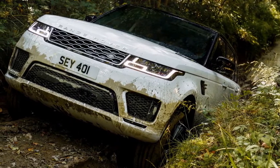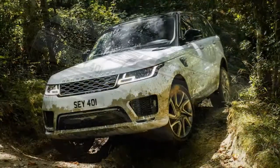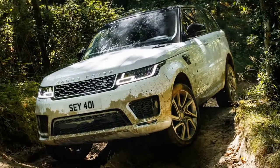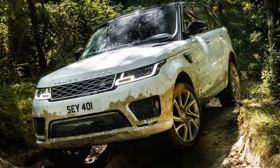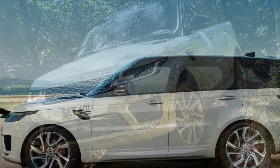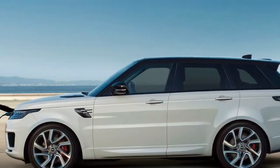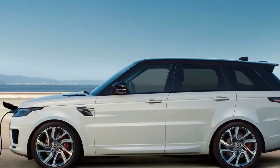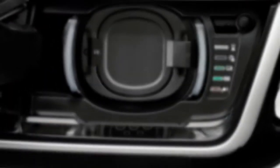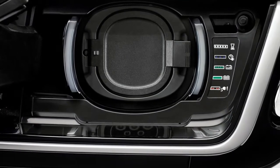One nifty new option is a wearable activity key as seen on the Jaguar F-Pace and the Land Rover Discovery that can be worn on one's wrist in lieu of carrying the key fob or a bulky set of keys with you on outdoor adventures. While the Sport is the first Land Rover to offer a plug-in option, it won't be the last, as the entire lineup will offer a mild hybrid, plug-in hybrid, or fully electric variant of some sort by 2020.